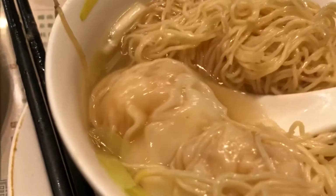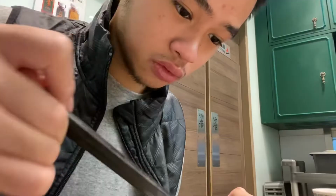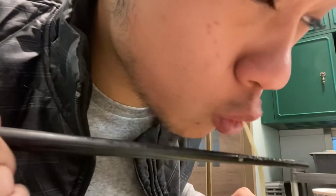And of course, the highlight of the dish is the wontons. So I actually really enjoyed this one. I think it was just pork on the inside, so it was a nice meaty contrast to what you'll find in the soup, which is a bit more fishy.